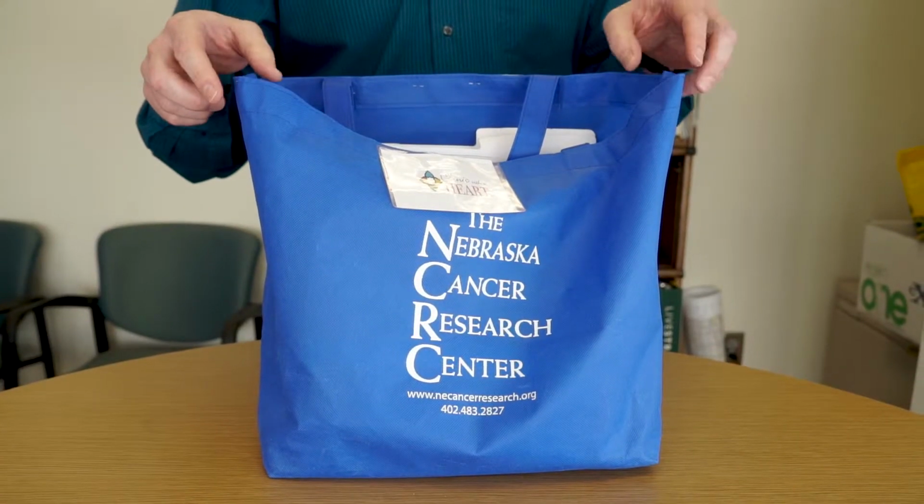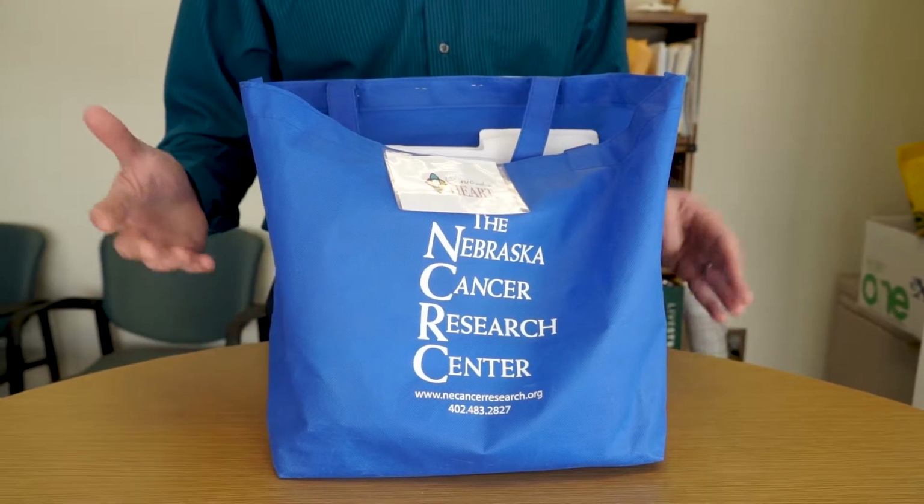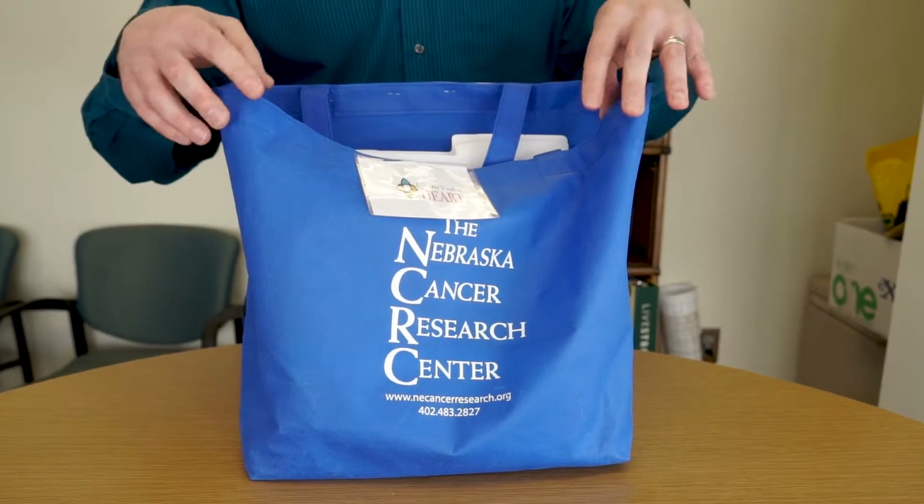We want to thank all of the pharmacies for participating again this year for our March and April promotion of Colon Cancer Awareness Month. Today I just wanted to show an example of the resource bags or kits that all of the pharmacies will get and provide a little more education so all staff can understand and be on the same page of the promotion.